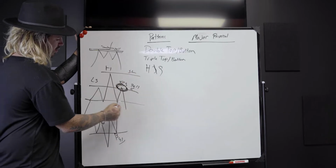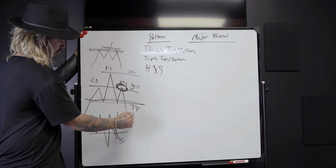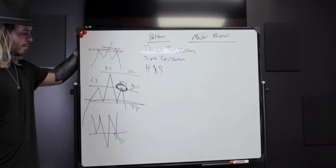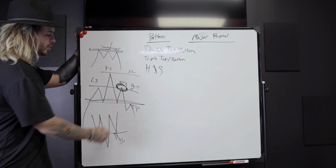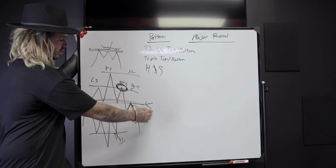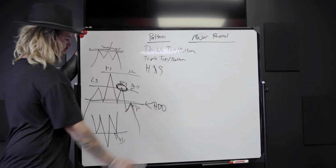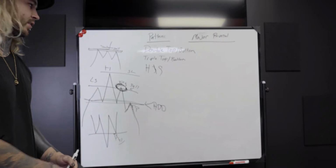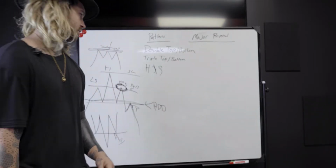stop loss there, take profit would be down there. Typically that's what would happen. Or, like I said, a lot of times it's a major reversal, so you could see it come back up and you could add to your position here. So that means it might continue to keep heading down. And that's if it's at the top, but you do sometimes see trending head and shoulder patterns.